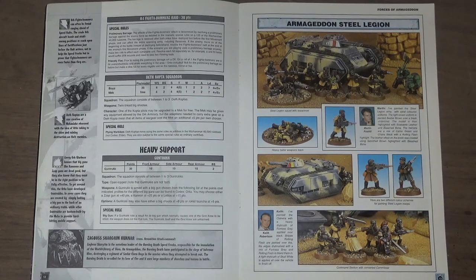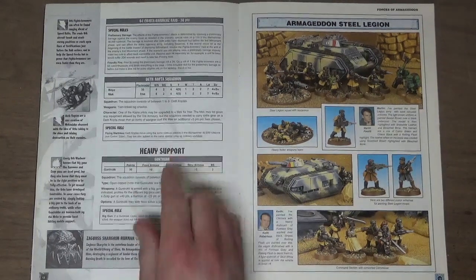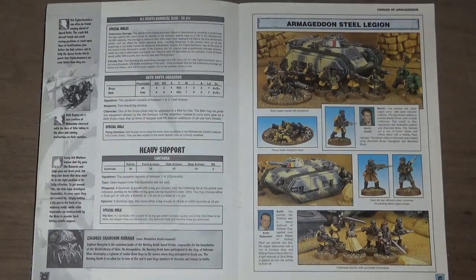1-3, Twin Linked Big Shooters, so yeah, they're basically just flying bikes, literally, because they are an orc profile with a toughness 5. So yeah, they literally are flying bikes.